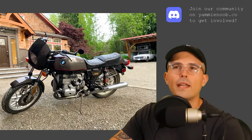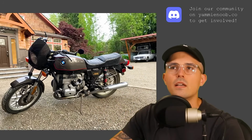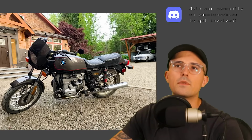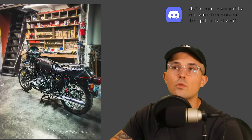So one thing I want to point out, I say this to you guys all the time about the location in which the bike is in. That's very important for the listings. Look at this picturesque scenery in the back here. Very well-kept home. Lots of care taken for it. Look at this photo of the motorcycle in the garage. Look how clean this garage is. Look how the tools are organized. Look how everything's in its right place.